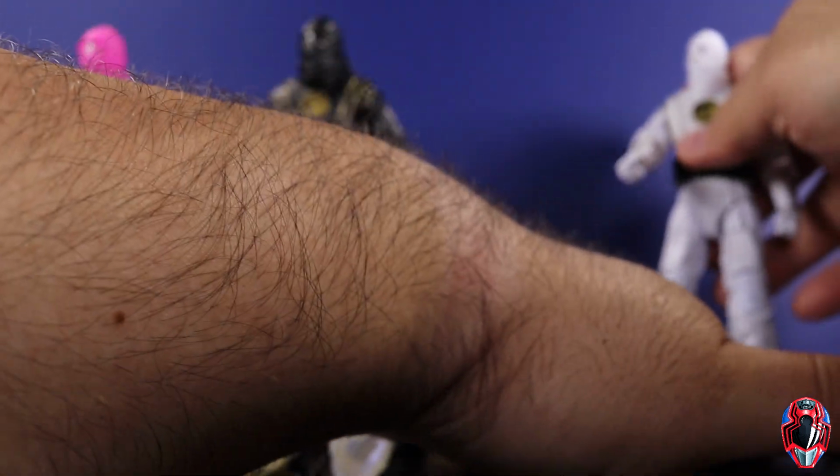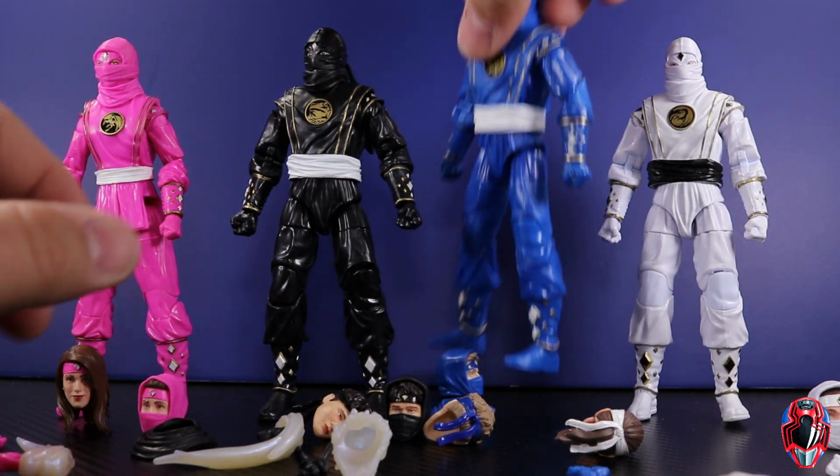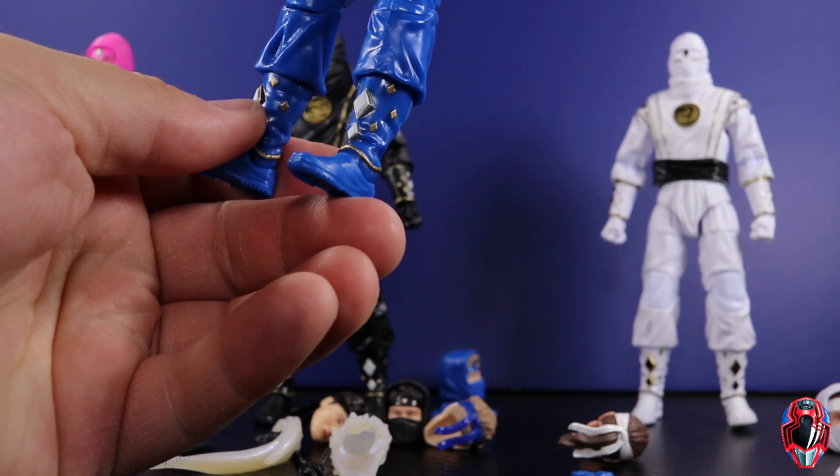So let's get in for a closer look at each of the Rangers so we can see the details. Again, the guys all use the same exact sculpt, so they're going to be the same figures.